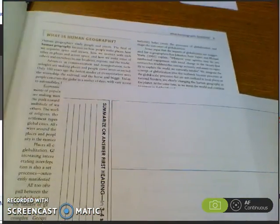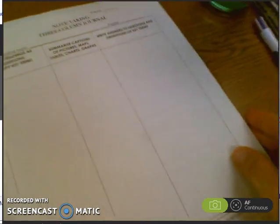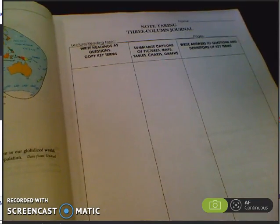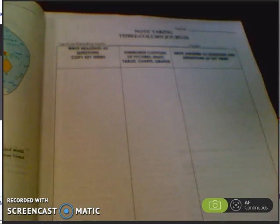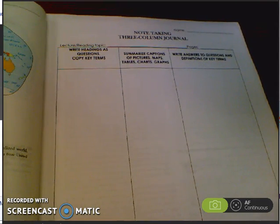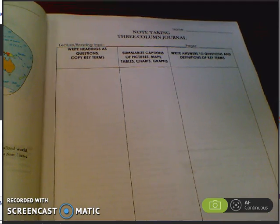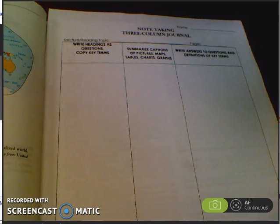So you need to have your notes. Either you may have a piece of paper, and you can make your own columns. I'm showing you the three column journal notes strategy. You can also download this sheet from my e-class. I have a blank copy of it. You can download as many copies as you need, print them out, and use them as often as you want. Or if you would rather just make your own columns on a piece of loose leaf paper, absolutely fine.